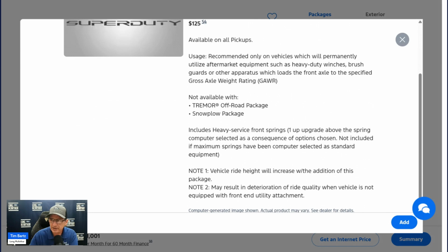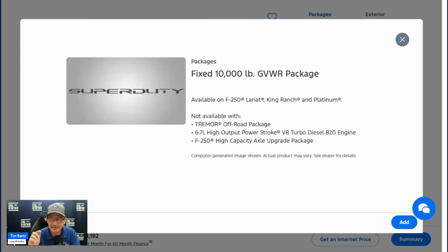So that's a great package to add if you're in that situation. Now let's talk about this fixed 10,000 GVWR package. Now this is available in F250, Lariat, King Ranch, and Platinum. Not available with the Tremor Off-Road package, not available with the 6.7 high output diesel engine, and not available with the F250 high capacity axle upgrade package.